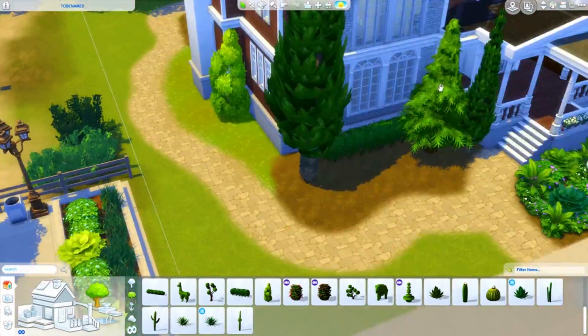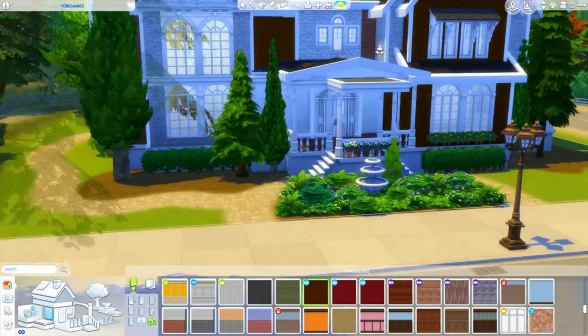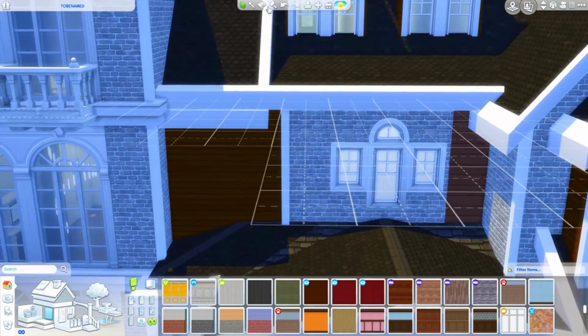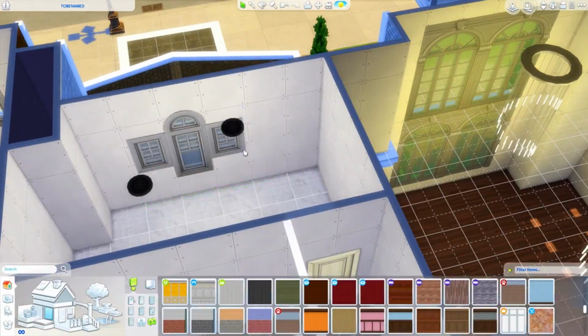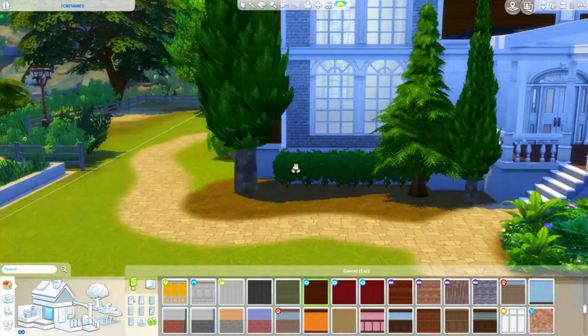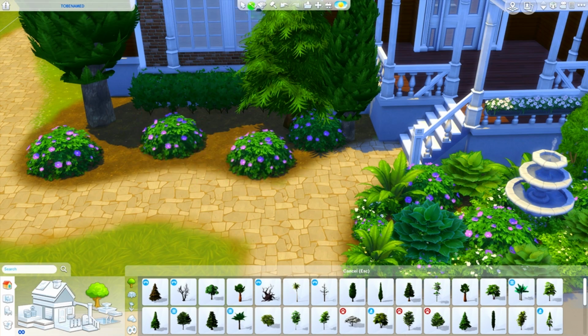I want to do another build sometime soon that is very prominently focused on landscaping. Like maybe a super expensive house. Maybe I'll do like a 64 by 64 mansion that has very lush, fancy gardens or something. That could be kind of nice to try and figure out a way to do some cool landscaping.